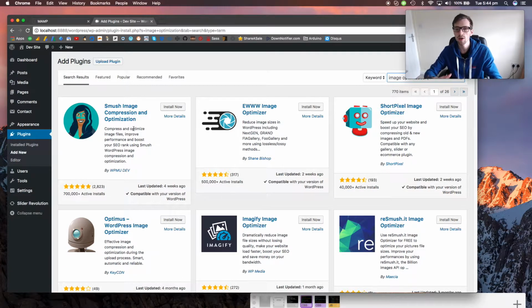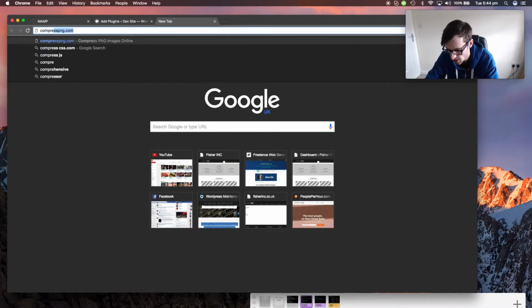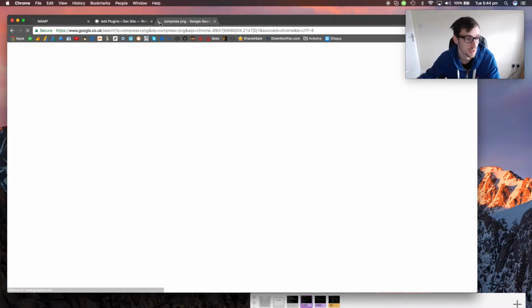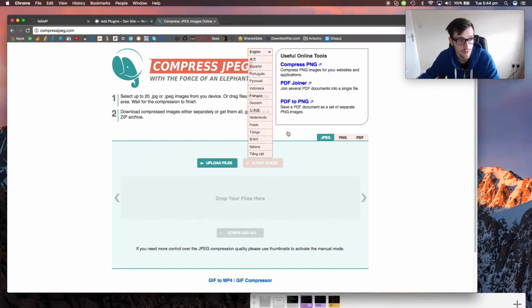But I always tend to compress my images prior to uploading, because if you compress your images prior to uploading, then you know for a fact that the images on the site are going to be compressed from the start. So you don't have to worry about giving WordPress an extra job and compressing the images for you because you were either too lazy or just didn't have time. It doesn't take that long, honestly, because once you've got a PNG or JPEG image, just type in Google compress PNG or JPEG, and I usually use compresspng.com or compressjpg.com, whatever your preference.